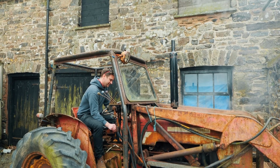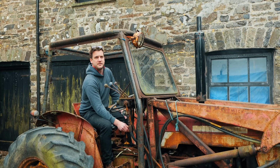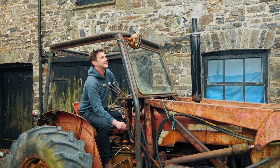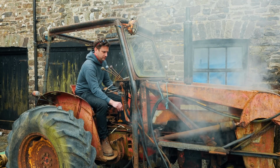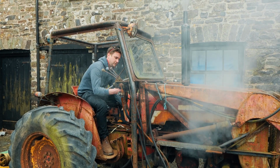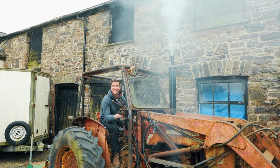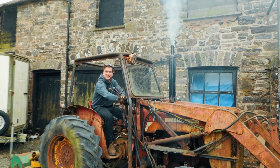Oh, she smokes a bit, doesn't she? Yeah, everyone smoked in the 1970s, back in her prime. You know, it was commonplace then, and it wasn't frowned upon. It was fine, you know? It's designed to do that. I like that. Look at the smoke! That's how it's supposed to be.